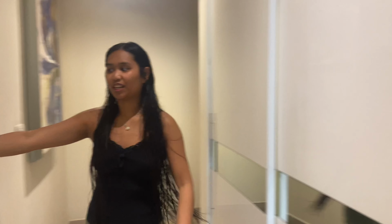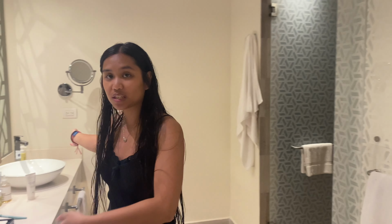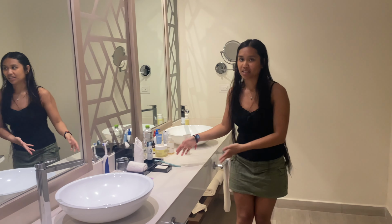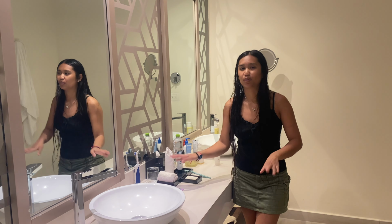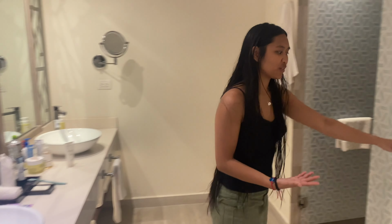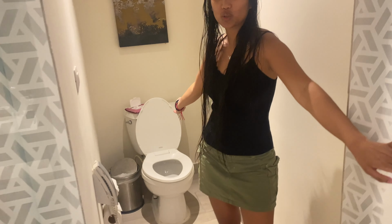Chic Cancun. Let's just get into it. So as soon as you walk in, you'll see you have your closet on the left side and then your bathroom area on the right. Two sinks, two mirrors, all the amenities here that are included. You got some soap, body lotion, these little face towels replenished every day. Over here we have just a normal toilet.